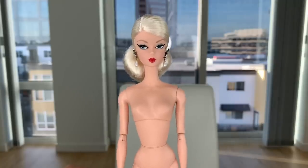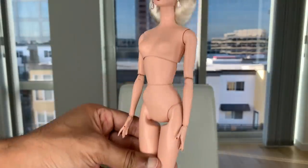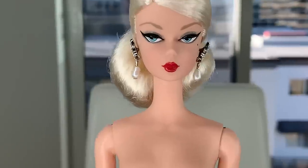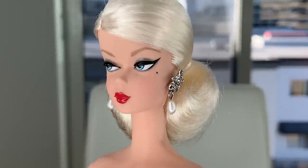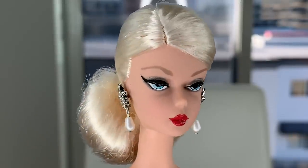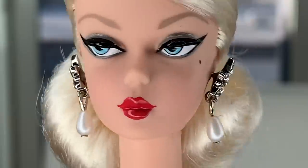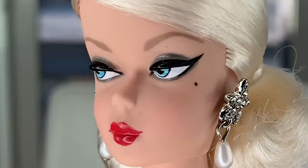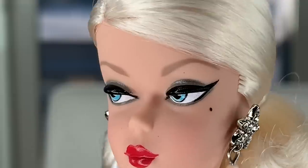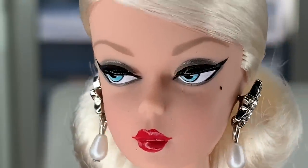Here is Elegant Rose Cocktail Dress Barbie in the buff, so that you guys can get a look at her interestingly tiny little articulated Silkstone physique. Let's go ahead and start here with her face. Obviously, she has the original 1959 face on the Silkstones that we love. Her makeup is really pretty, you guys. I will say she has beautiful winged eyes here in black, a little bit of a charcoaly gray in her lid, a little beauty mark under her left eye, and the red lip is such a pretty combination.